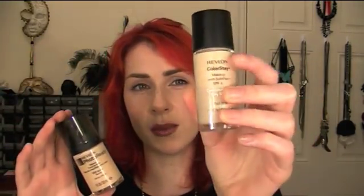quite easily, and after a few hours, the little shimmer particles in it, if I'm getting a bit oily looking, they're too much. So what it does is when you mix some of this in with the Colour Stay, it just livens up the Colour Stay. I don't know how to put it, but you still have that flawless coverage of the Colour Stay and staying power, which you wouldn't get in this.